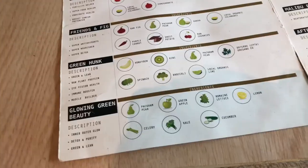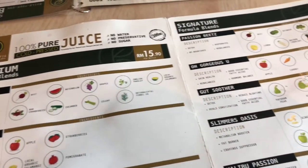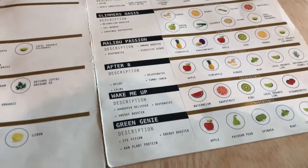If you were to look at the internet, there's a few photos of the juices, and they are the detox and purify juice, immunity and digest juice, balance and glow juice, and a lot more, which I will check out at the cafe itself. One thing great about all these juices, there's no additional sugar added. The sugar is naturally from the fruits or vegetables that are being used.